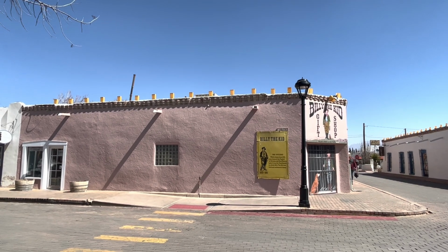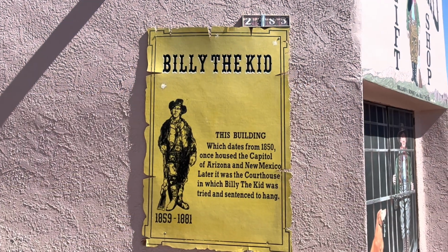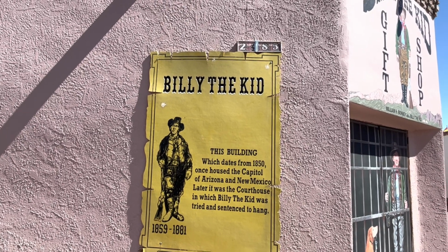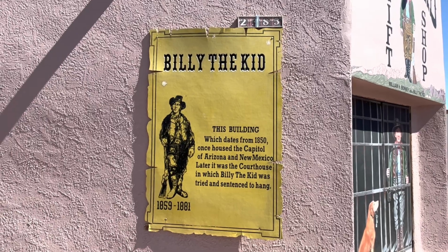This famous building is Billy the Kid Gift Shop. This building, which dates from 1850, once housed the capital of Arizona, New Mexico. Later, it was the courthouse in which Billy the Kid was tried and sentenced to hang.